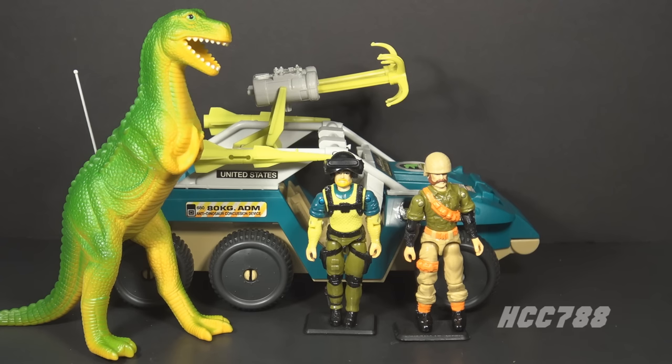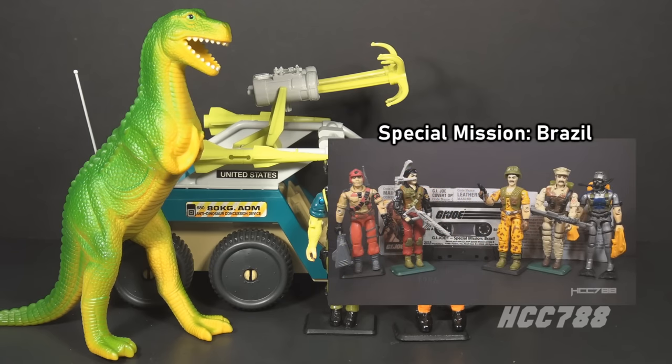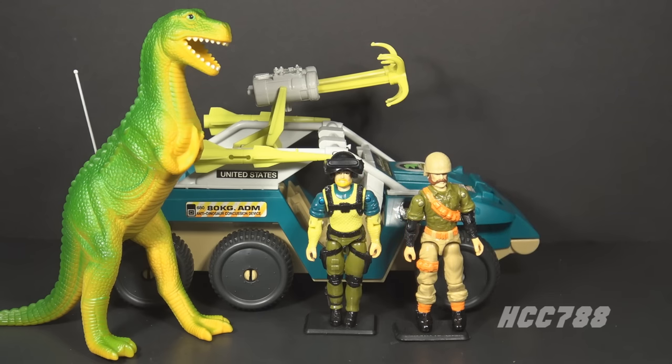The G.I. Joe, a real American hero line from the 1980s and 90s, had other mission sets like Special Mission Brazil. The Dino Hunter set is the most similar to the 1970s Adventure Team sets. You could say this is an homage to the earlier history of G.I. Joe, or you could say even the idea of Dino Hunters was recycled.